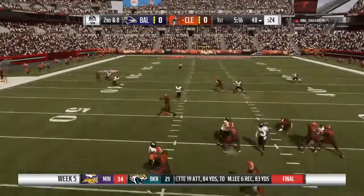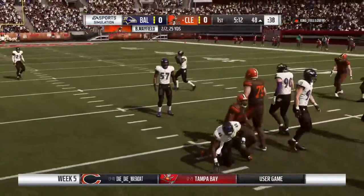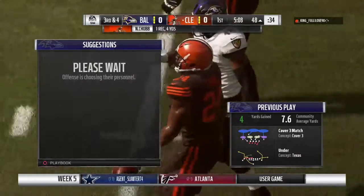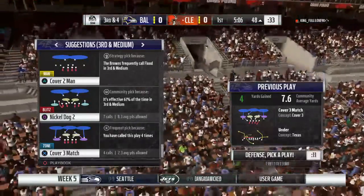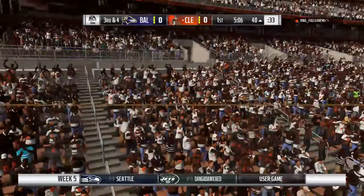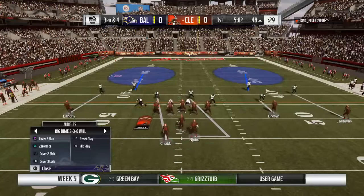Drops it off for Chubb, and he'll be brought down at the 48-yard line. It's a 4-yard pickup, and that's going to lead to a 3rd down. I know most of the time when the ball's in the air, you're thinking wide receiver, tight end, but running backs, they can be a big part of any passing offense nowadays. And defensively going with a dime set, 6 DBs on 3rd and 4.